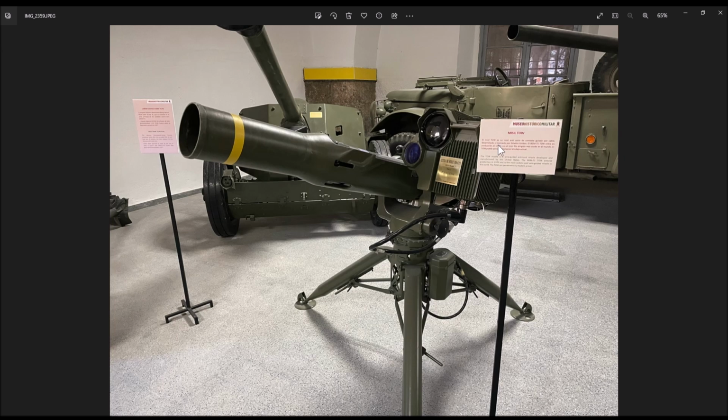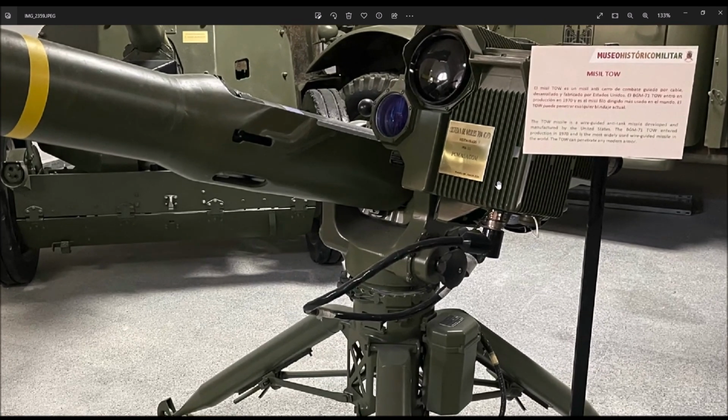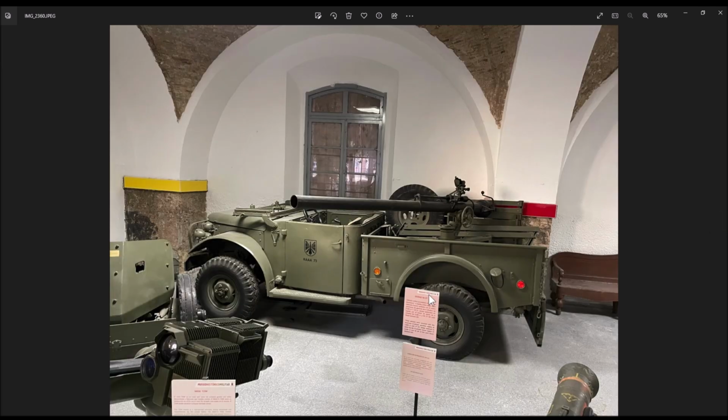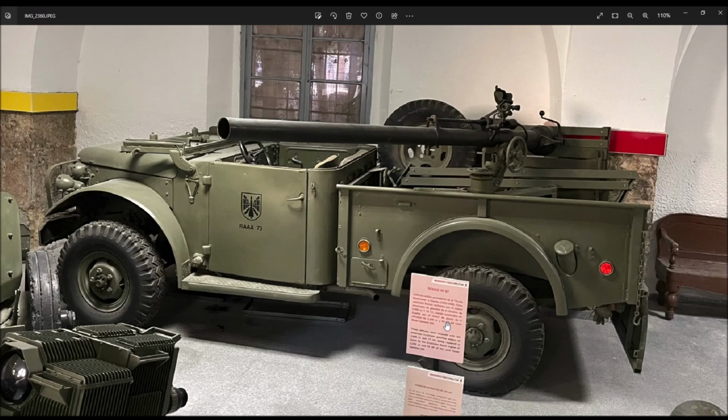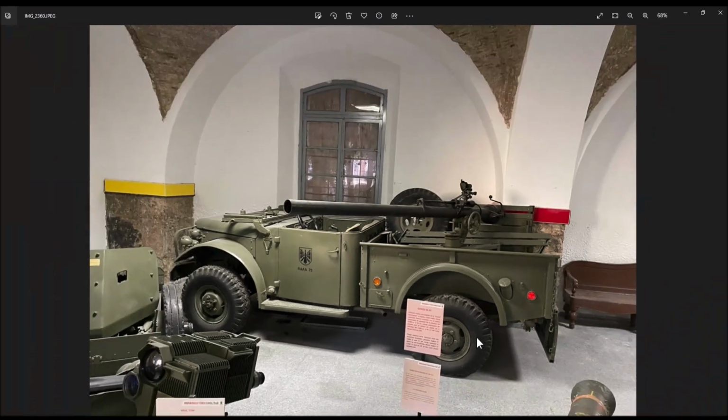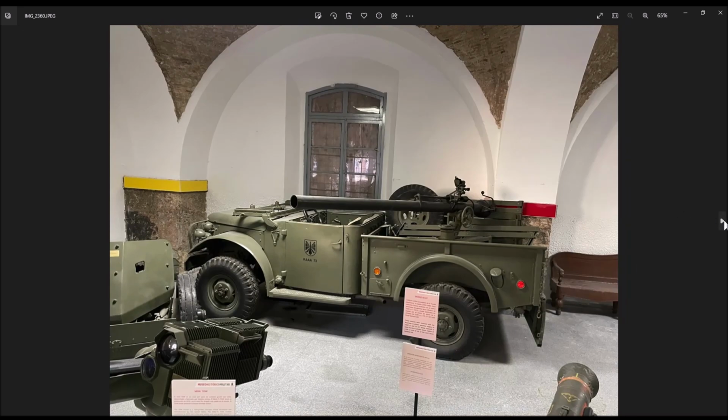And here you get a TOW missile, the proper thing of the 70s and 80s or 90s up into the 2000s. This one is when guns stopped really being material and everybody started having missiles. And then you've got a nice little truck with a big old recoilless rifle on the back. Dodge, American 8-cylinder something, whizzing along. That's kind of hidden away at the back of the museum.